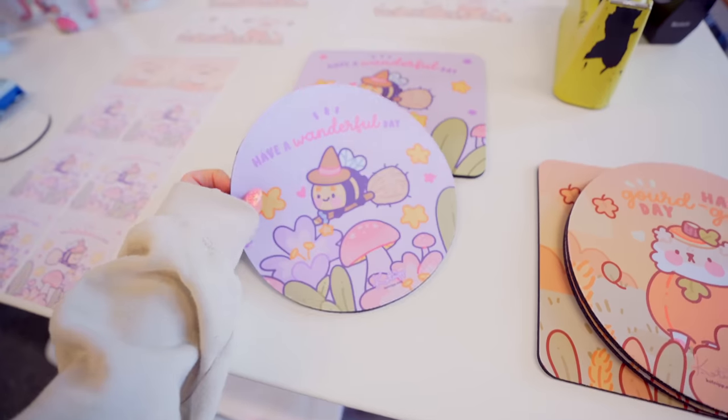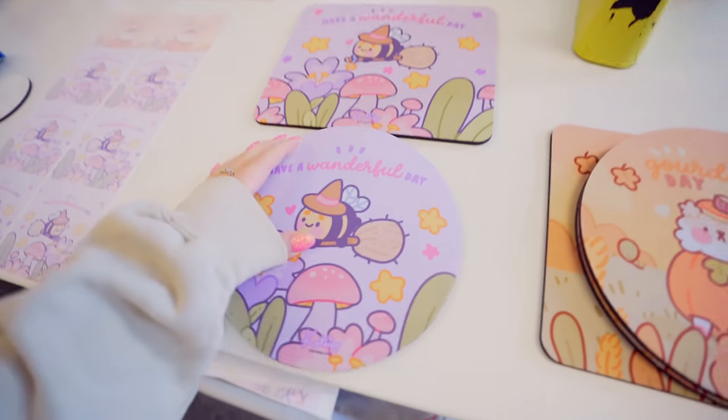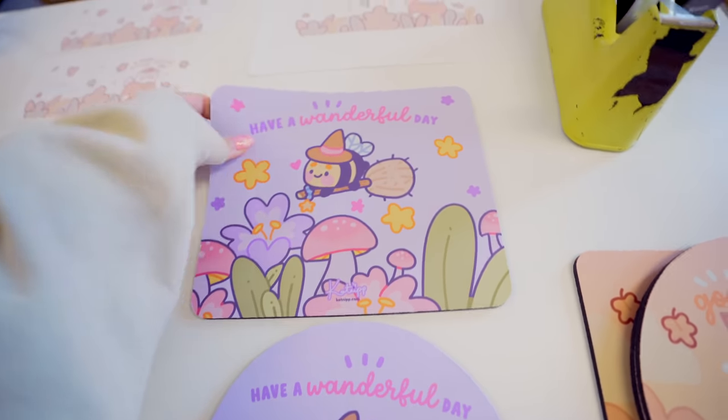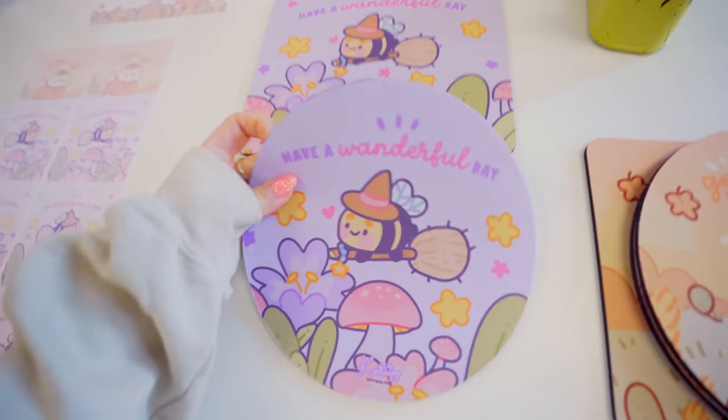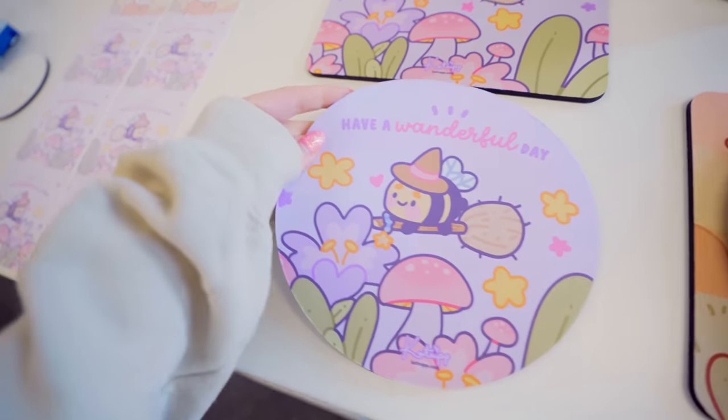Then we have two Bumblebutt ones for those who don't want one of the large mouse mats, maybe don't have the space, but want to get some pastel witch ones. We have a wonderful day here with all the little mushrooms and stuff.